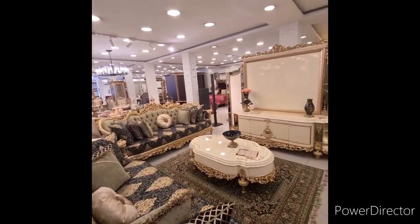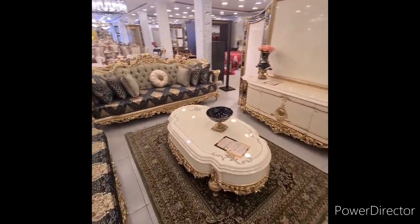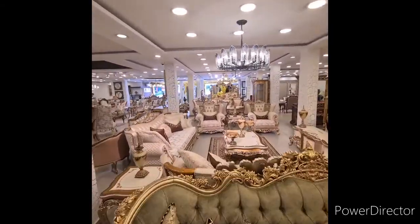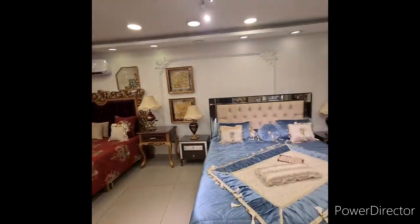So guys, we are back on the ground floor, and here we have Victorian or royal settees and bed. That is what we have on this floor. So when we came in, I didn't make enough video of this floor, so I decided to come back and do that. So here we are.